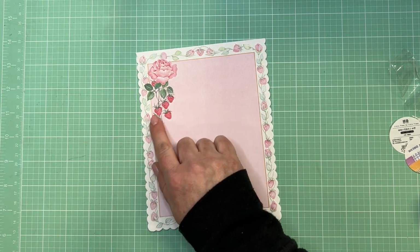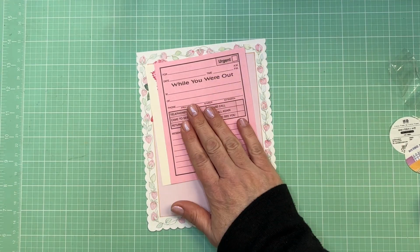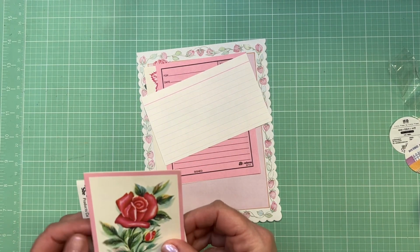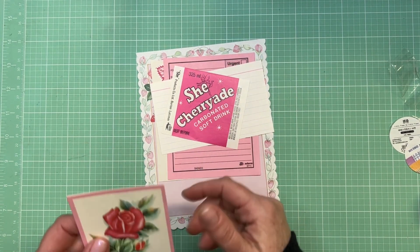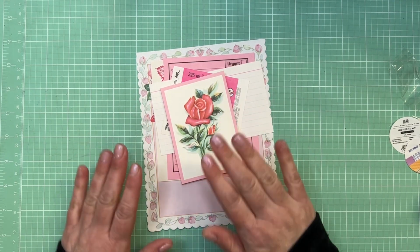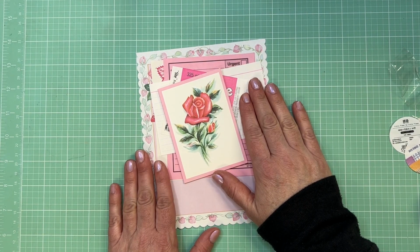So that's really pretty with the strawberries and the roses. And then this really pretty strawberry memo paper in pink. And then a While You Were Out pink sheet. And then just a fun little piece that coordinates with the little components here. And then a little label, Cherry Aid. And then a really pretty tally card, a bridge tally card. So it's so pretty. I love all this stuff. So I'm excited to work with a lot of this stuff. And so that was a fun find.